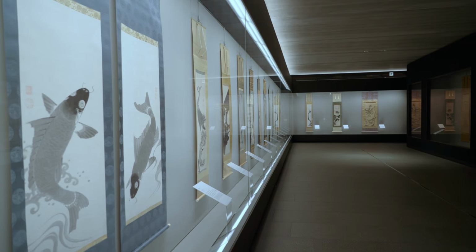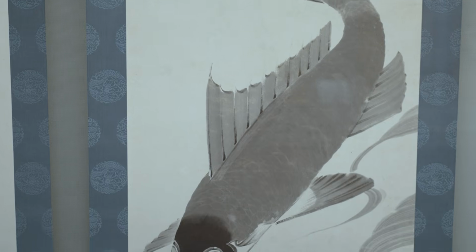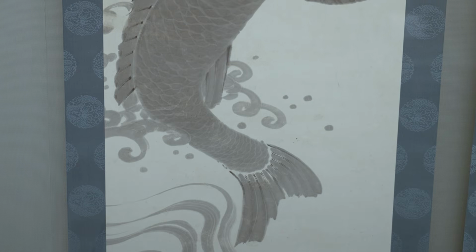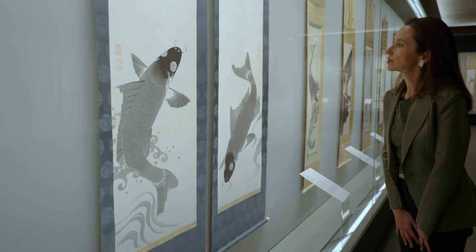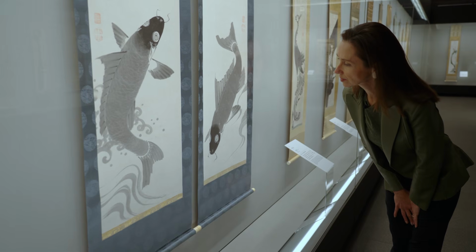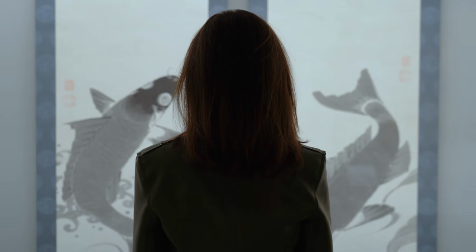Another work I would like to show you, Sophie, is this, Carps. The right composition shows a carp swimming underwater, while on the left is a jumping carp that creates a splash of water behind it. The depiction of long whiskers across the mouth is characteristic of the Nagasaki-ha, a group of painters active in Nagasaki in those days, so we can understand that Jakuchu took inspiration from them for this painting.